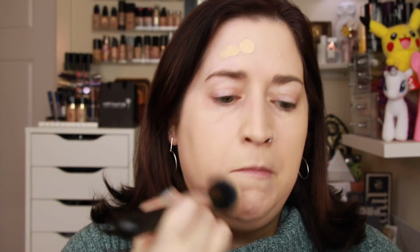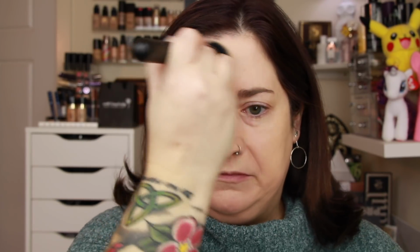This is an interesting formula. It's a liquid, and I'm gonna fail to describe this very well, but it feels like fabric. I know, this makes no sense. I'm sorry.